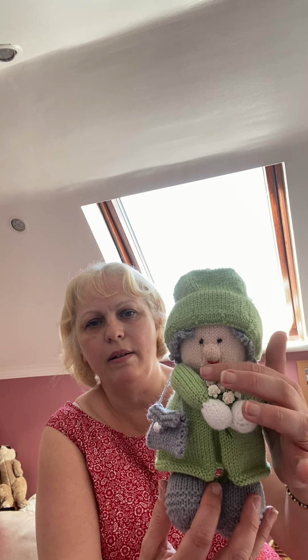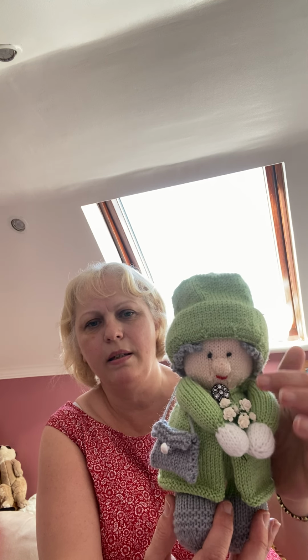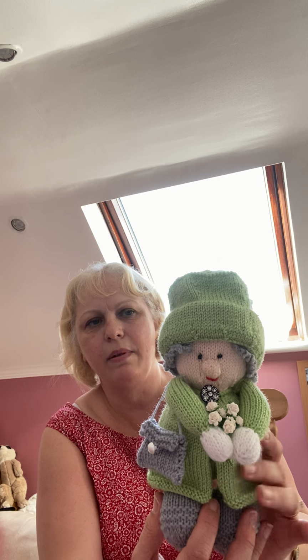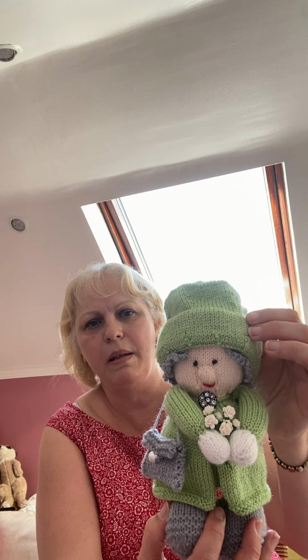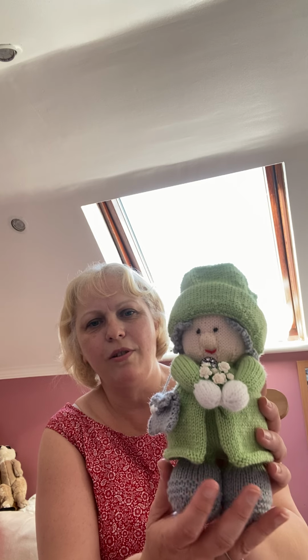And I've just given her a little button at her neck to be a brooch. It's not quite the right button. Just given her a little bouquet of flowers. I would like to have something on her hat, maybe some roses or something, but I couldn't find anything. But I think she's absolutely delightful.